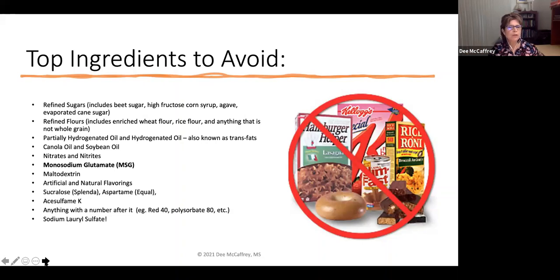It sometimes will show up under other names, though, like maltodextrin, for example. I always say anything with a number after it probably is something we shouldn't be consuming. And I added sodium lauryl sulfate down here because that was the degreaser that was in my angel food cake mix. You'll find sodium lauryl sulfate usually as a whipping aid. So you find it in products that have dried eggs or things that need to get really fluffy. So that's where you typically will find it, in those types of foods.